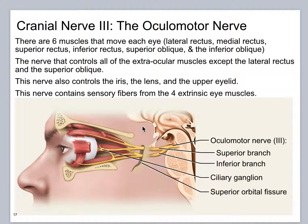The oculomotor nerve is cranial nerve number 3. There are 6 muscles that control the movement of the eyes. There's a lateral rectus and a medial rectus, which abduct and adduct the eye. There's a superior rectus, which lifts the eyeball up, and an inferior rectus, which lowers the eyeball down. There's a superior oblique and inferior oblique, which rotate the eye as well as reorient the eye looking up or down.